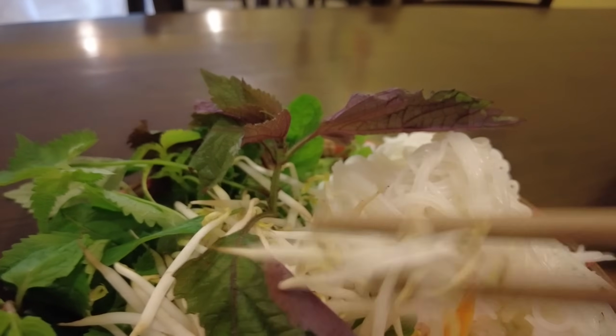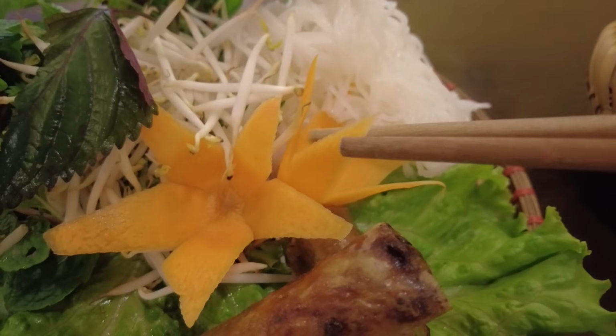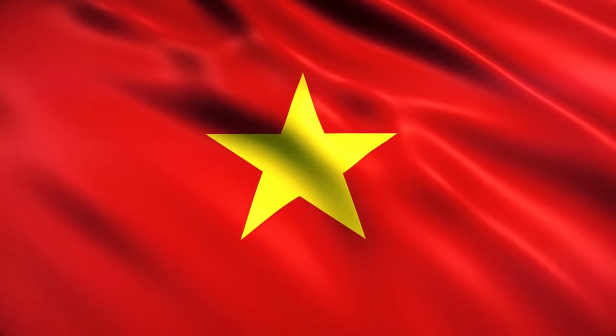This right here, obviously everybody knows it, is some fresh soya, and then you have plenty of greens, this beautifully arranged carrot, and of course some Vietnamese spring rolls. It's spicy, but really on the nice side, and it's got a bit of a sour side like you always get here in Asia with the pickles. It's absolutely amazing.